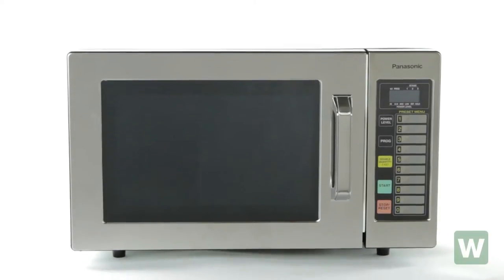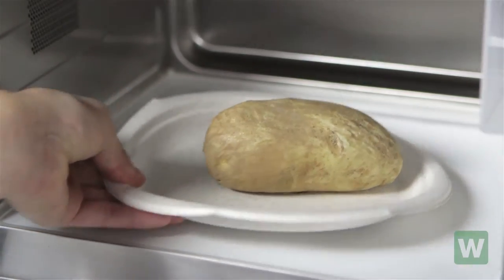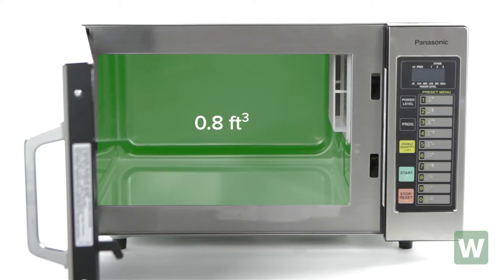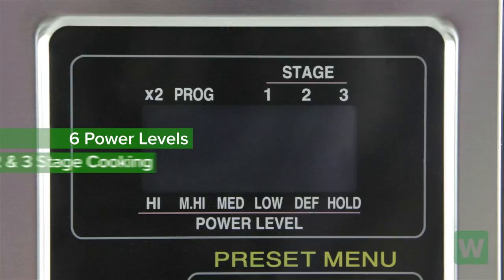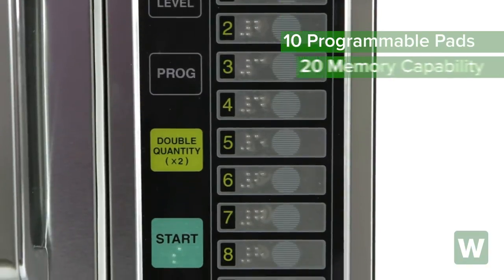The Panasonic NE-1064 commercial microwave is a great unit for your snack counter, bar, or pizza shop with plenty of features not found in a residential microwave. It has 1,000 watts of cooking power, a 0.8 cubic foot capacity interior that fits one half-size 6-inch deep pan with cover, a stainless steel exterior and cavity, 6 power levels, and 2 and 3 stage cooking to give you maximum cooking control, 10 programmable memory pads, and a 20 memory capability.